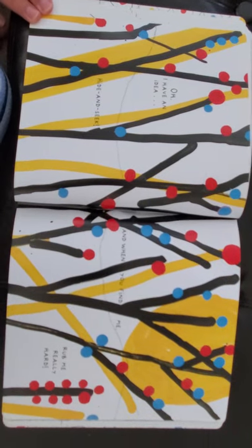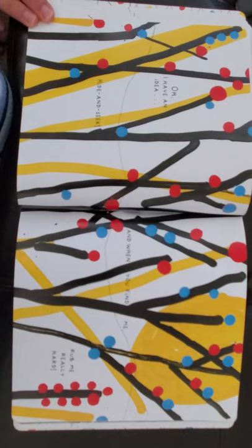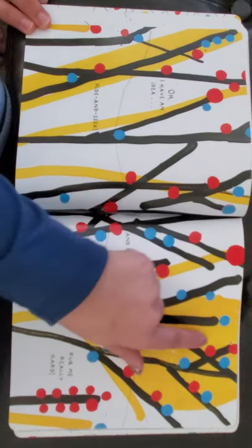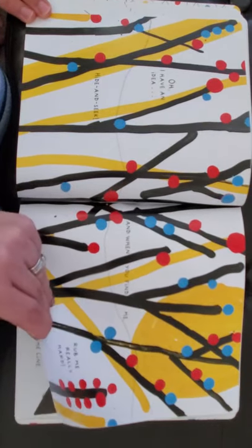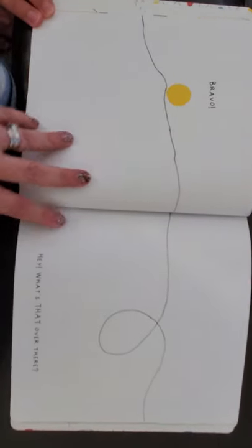Oh, I have an idea. Let's play hide and seek. And when you find me, rub me really hard. Do you see it? I think he's way up here. He's big and bright. Bravo. Hey, what's that over there?